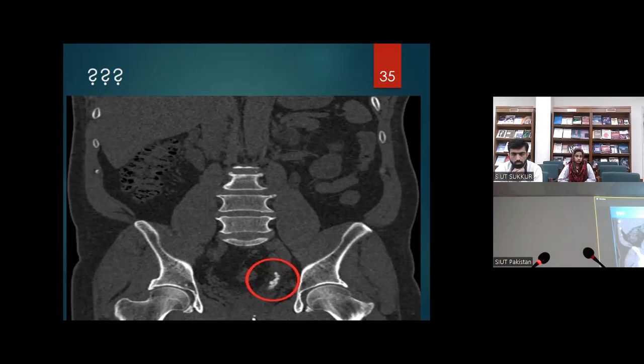If the stones are broken down into different kinds of pieces here and there, those pieces will always get stuck somewhere. But if it is a properly selected stone size, a properly selected energy source, a properly done ESWL session with refocusing every now and then, you will not have Steinstrasse. So if you are in a habit of putting in a DJ stent before every stone fragmentation, every stone ESWL, then this is a wrong approach.